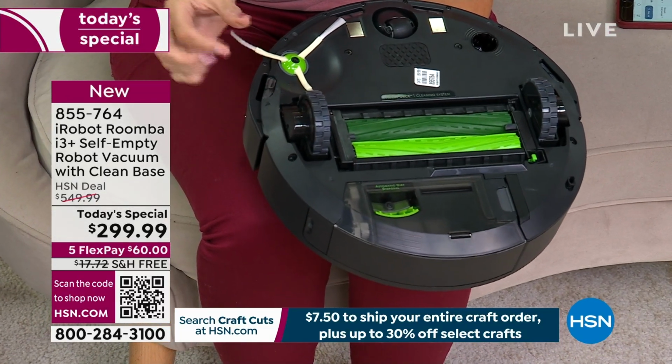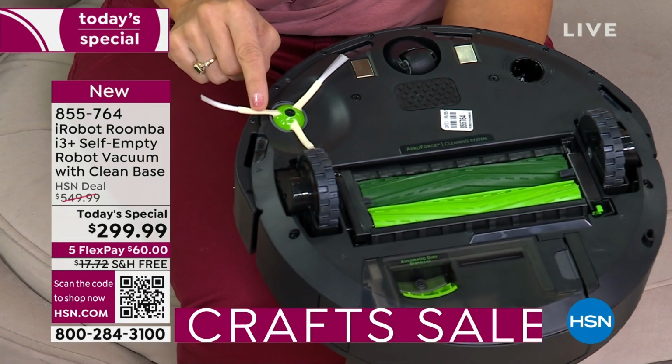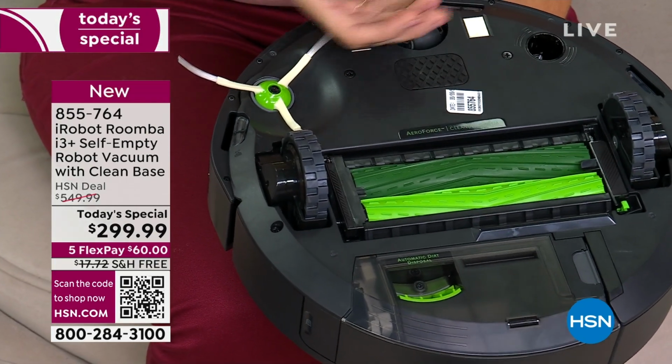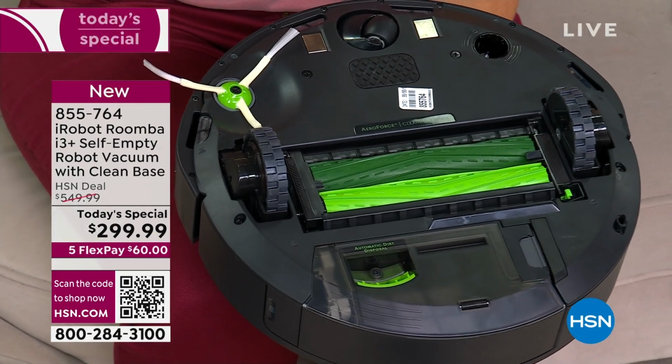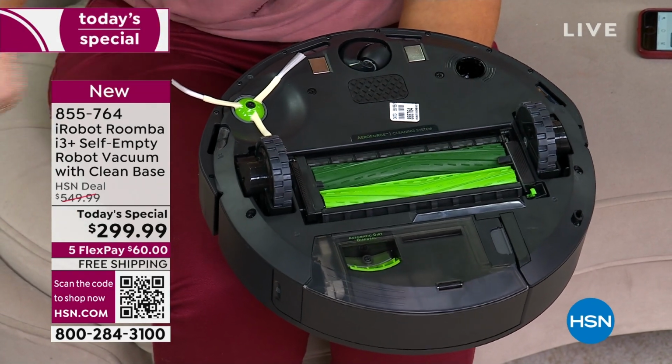It all starts here with our edge sweeping brushes. Do you see how they kind of curve down? They're designed that way because if you have wood floors with divots, grout, nooks and crannies, it's gonna go out underneath your stove, underneath your refrigerator. Your upright can't do it, it just hits it, right?